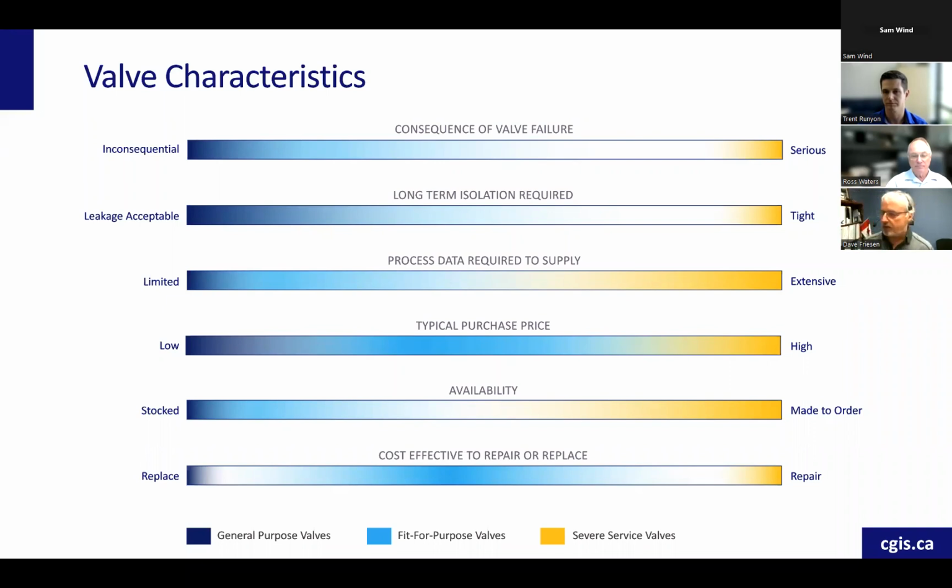So, process data required to supply. Some customers call us for a class 150 carbon steel ball valve. And in some applications, in your general purpose applications, that can be fine. But if we take that same process and we want to define a little bit heavier, the further we get along that continuum, we really dig into the application and ask a lot more questions so that we can ensure that we get the right one.